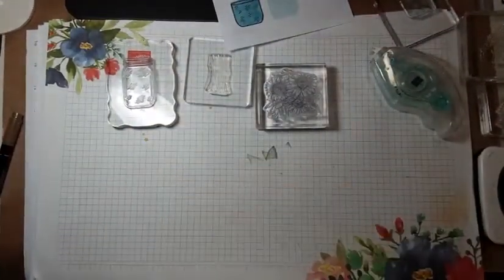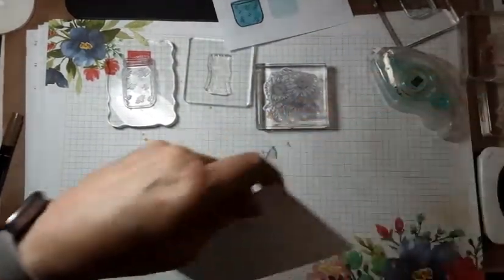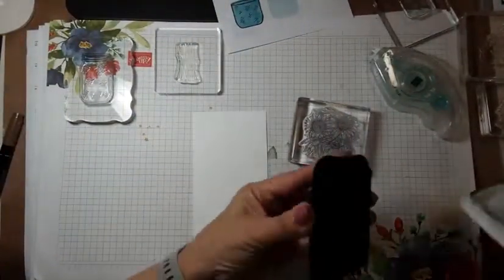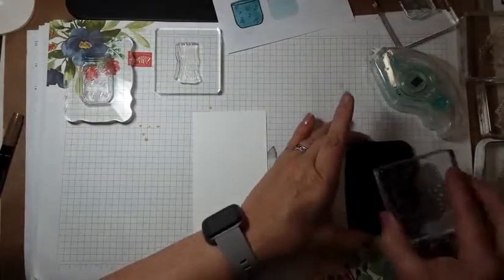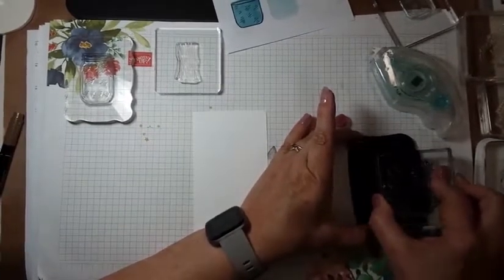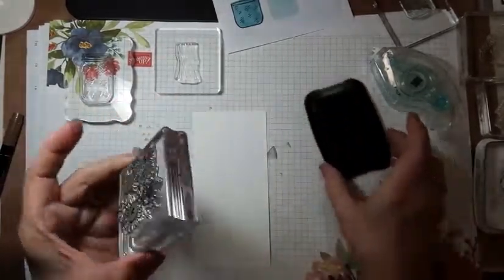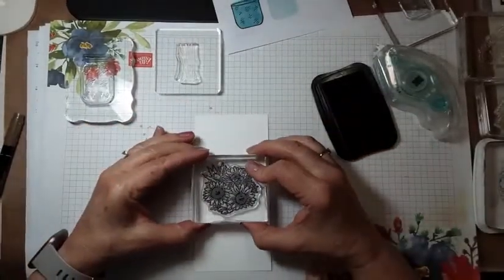All right, so we're also gonna do some masking. I'm going to start with the flowers, and I'll show you why in a minute. And I did, let's see, 1, 2, 3, I don't know, 3 or 4 earlier today, trying to get this to work the way I wanted it to. So I struggled with it a little bit. Okay, so we're going to stamp our flowers first.